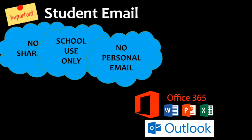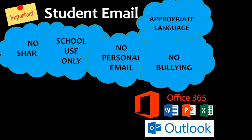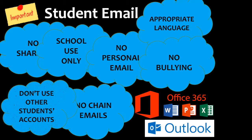Do not use a personal email address at school. Only use appropriate language in your communication to teachers and students. Never harass or bully others online. That will not be tolerated. Never send chain letters or spam. Never use another person's username.